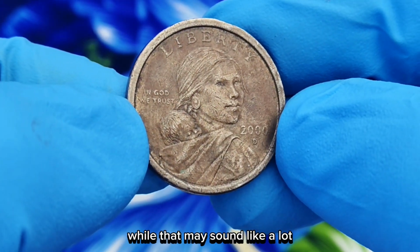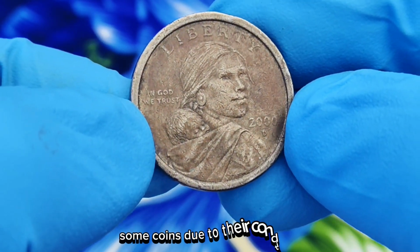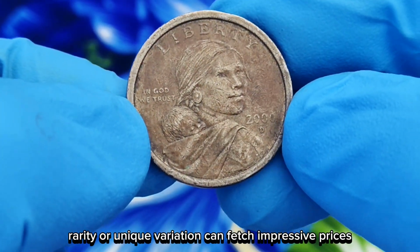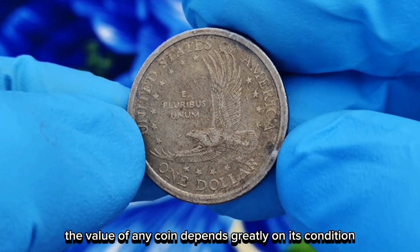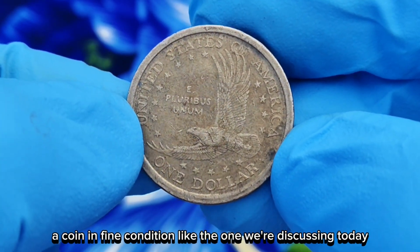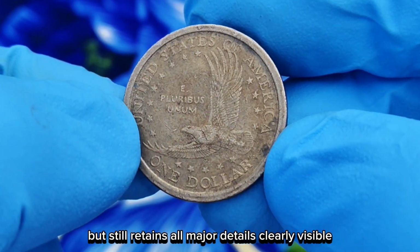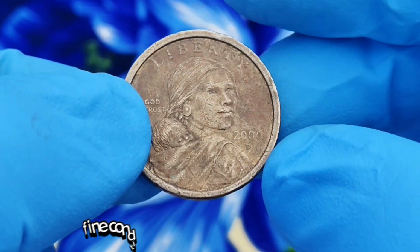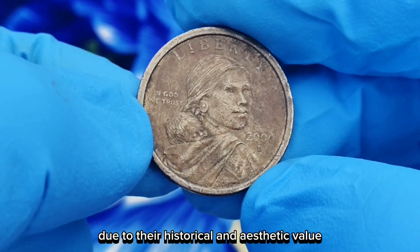While that may sound like a lot, not all of these coins are created equal. Some coins, due to their condition, rarity, or unique variation, can fetch impressive prices in today's market. The value of any coin depends greatly on its condition. A coin in fine condition, like the one we're discussing today, shows some wear from circulation, but still retains all major details clearly visible. While it may not be as pristine as an uncirculated coin, fine condition coins are still highly collectible due to their historical and aesthetic value.